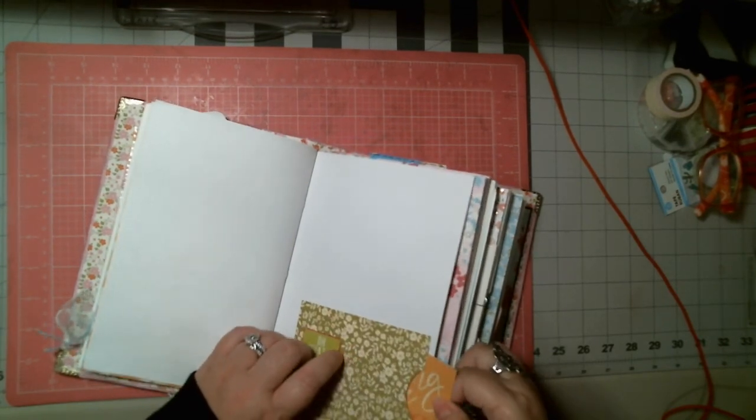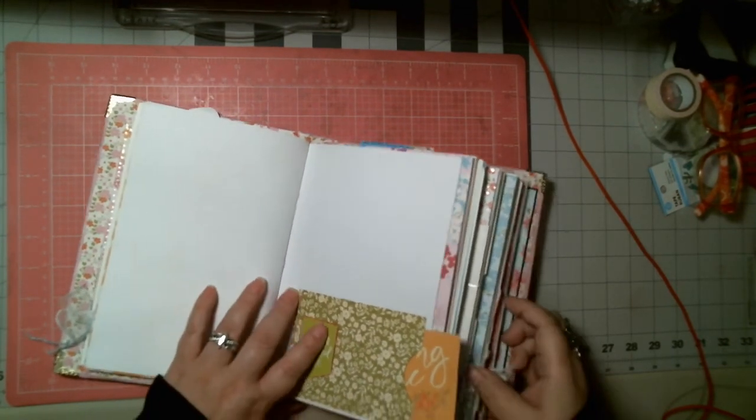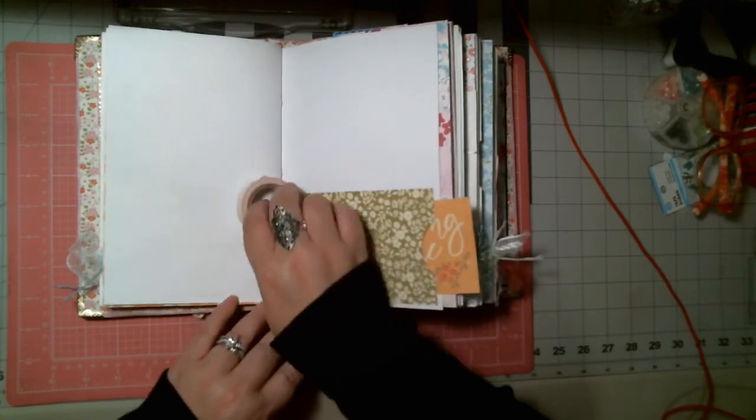So anyway, I can't get that in there. I don't know what's going on. Anyway, I'll leave it there for now. I'll put this washi tape in there.